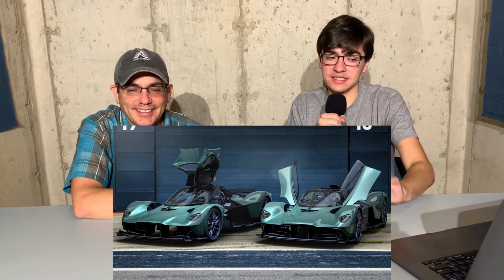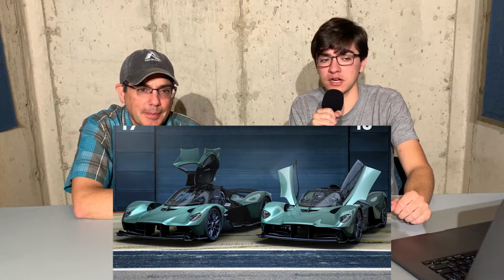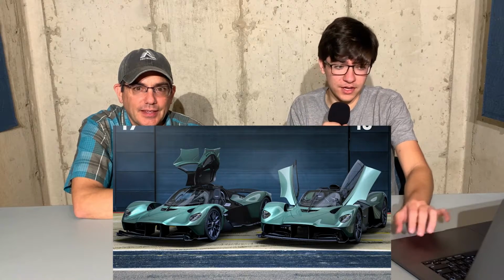All 85 examples of this incredible car have already been purchased and allocated despite the incredibly high expected price tag. It's rumored to be around $3.5 million. Wow. Pretty awesome. So, just more cool stuff. It's been such a cool week.